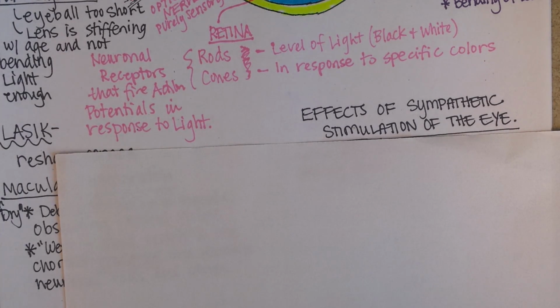Okay, so what we're looking at are the effects of sympathetic stimulation of the eye. Is sympathetic stimulation sensory or motor? The correct answer is motor. Now, if you were my 3-year-old and you said the wrong answer, he would say, eh. No, it's not sensory, it's motor. Okay? And is sympathetic stimulation considered a voluntary motor output or an involuntary one?